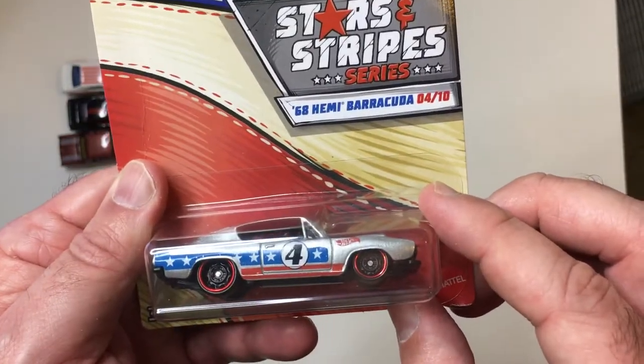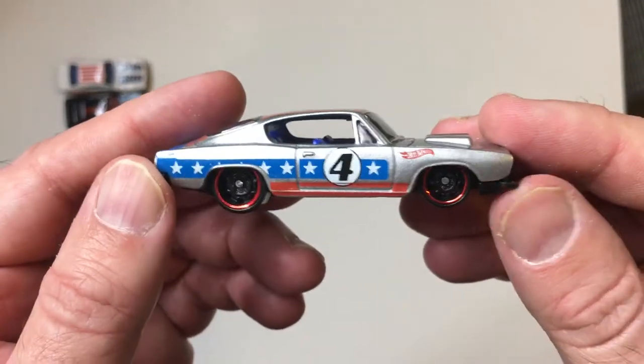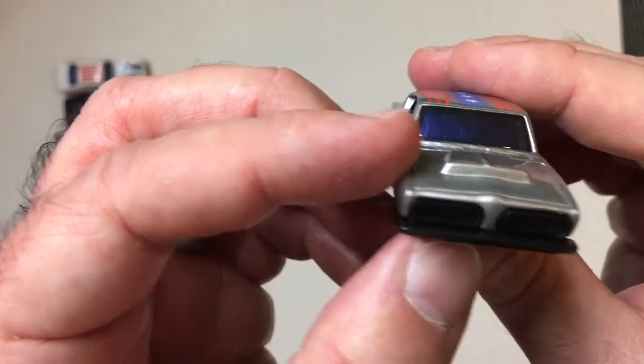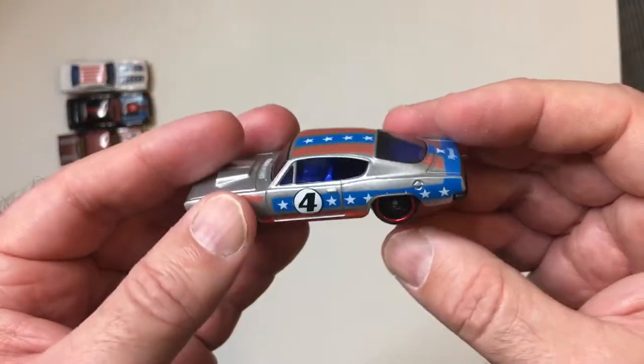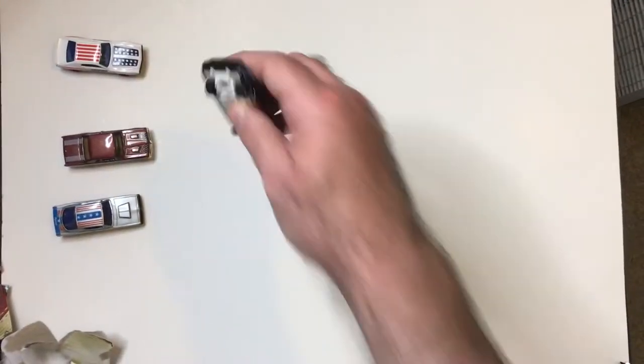Number four. 68 Hemi Barracuda. Nice gray. Got the fender well over that front tire there. What was that, an intake, I guess? It's an okay looking car. I feel this one's probably not doing the real life counterpart justice. It's kind of got a fastback there. So do we look at the tail ends of these? Fin. Let's make sure. See everything.